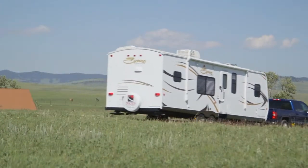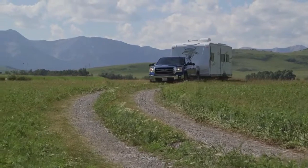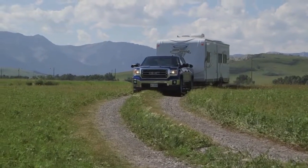But when you own a truck like this, you have to average out your fuel economy throughout the entire year. How much towing are you going to do? If you're only doing it 2, 3, 4 weekends of the year and the truck's empty the rest of the time, your mileage is going to be pretty good. If you are going to be towing a lot, then you might want to opt and get the 6.2-liter V8 instead of the 5.3.